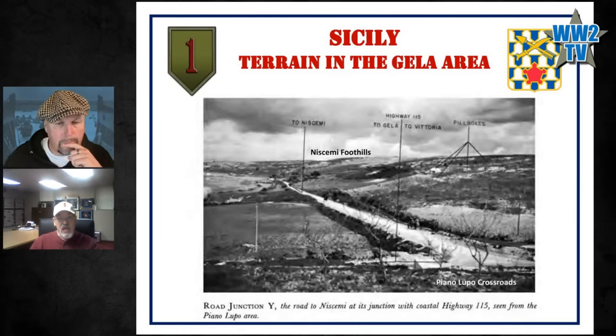And if you go to the next slide, this is the Piano Lupo crossroads. You see the road, you don't see it very well, but it crosses left to right. That's Highway 115.